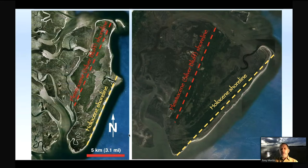During the Pleistocene, the shoreline was fairly close to what it is today in the southern islands. But as you go further north, if you go to Ossabaw and then Wassaw Island, they diverge. So this Pleistocene Silver Bluff shoreline in Ossabaw, if you follow it a little farther north, is going to coincide with Skidaway Island, and it's going to coincide with the city of Savannah. Whereas Wassaw and Tybee Island represent the modern shoreline.